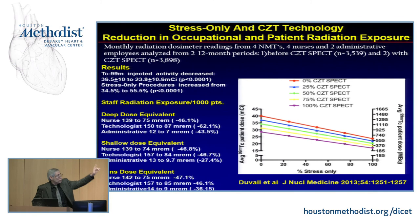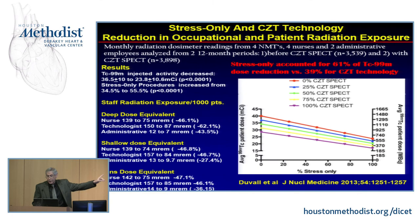If you do stress first and stress only, particularly if you also use advanced technology like CZT cameras, you can avoid radiation exposure to your staff by over 50%. This is big news, right, in terms of being able to do that. And in this study, again by Duval and Henslova, it showed that 61% of all the reduction in radiation exposure was actually due to stress only as a methodology, and then the other 40% using CZT technology, if you look at two different time points in terms of when these studies were done.